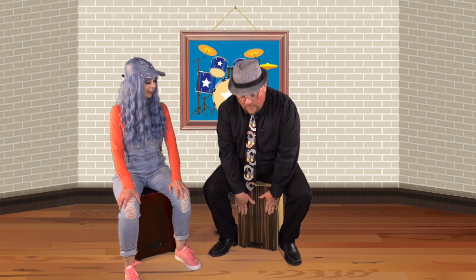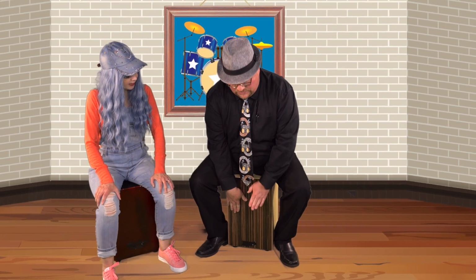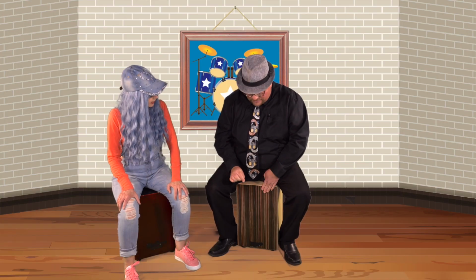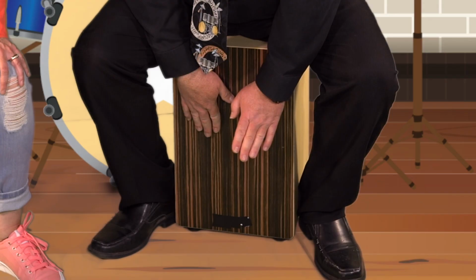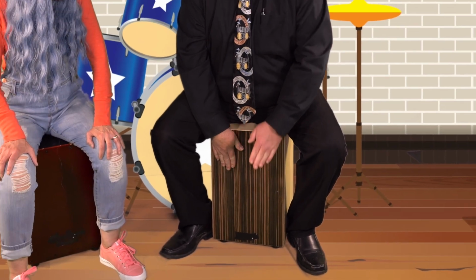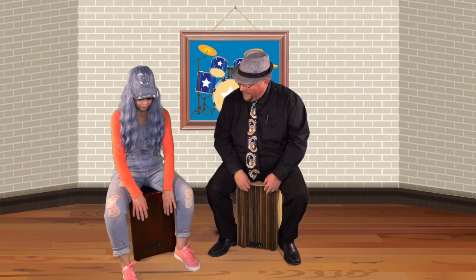1 and 2 and 3 and 4 and, we're going to do 1 and 2 and 3 and 4 and. And take a look at the different sounds. Listen to those sounds going from the middle area, which is your low. 1 and 2 and 3 and 4 and. See how it changes as you go up? Neat. Try it. Okay. Here I go.